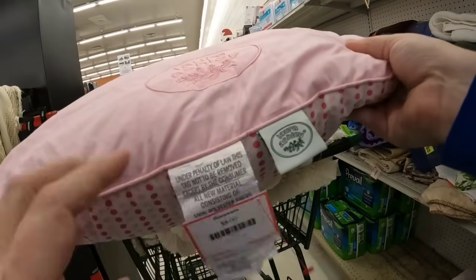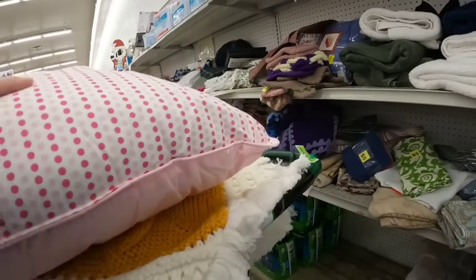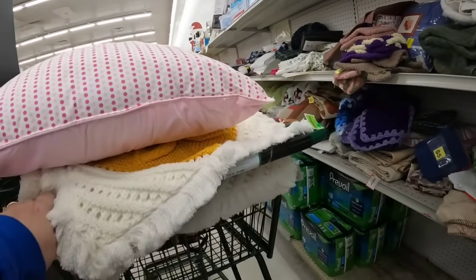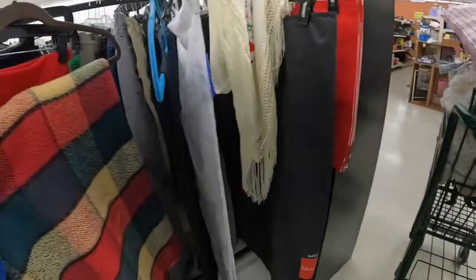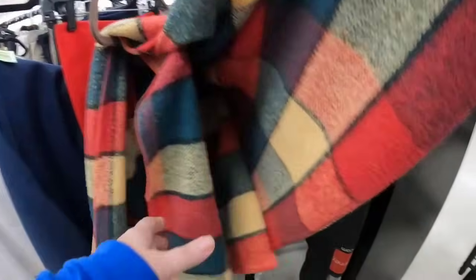Look at this pillow. So this is on sale. This is a Laura Ashley pillow. I know the Laura Ashley name is good. Not sure about the pillow. It does not look like it's been used. So I'm going to try that one.